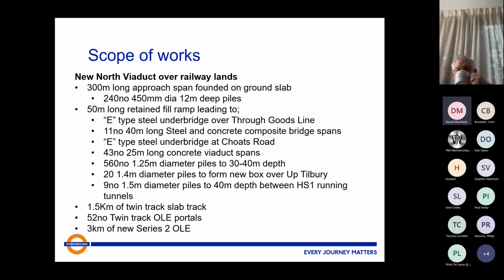Once we're off of the existing network, we're onto the viaducts. So there's a north viaduct and a south viaduct. The north viaduct is a 300-metre long approach span, which is founded on a ground slab. This is where things start to get impressive in terms of piling. That's supported on 244 50mm diameter, 12-metre deep piles.